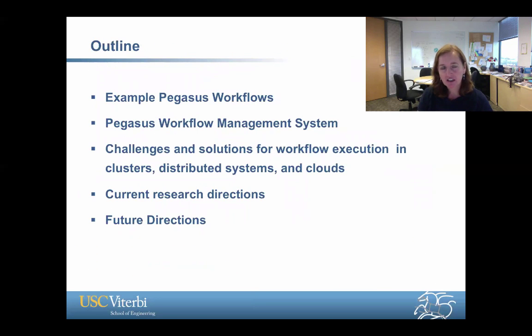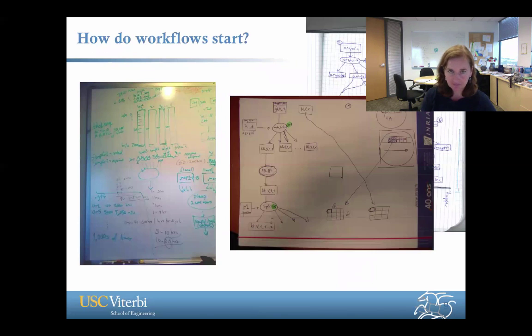So in my talk, I'll give some more examples of Pegasus workflows. Then I'll describe the Pegasus workflow management system. I'll talk about the challenges that we have in running workflows in various types of environments, on clusters, distributed systems, and in clouds. And then I'll talk about some of the solutions that we have to these challenges, and talk about our current and future research directions.